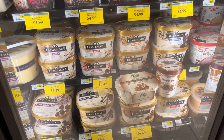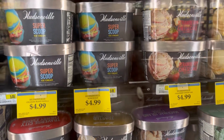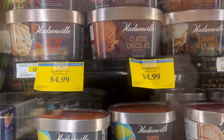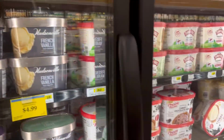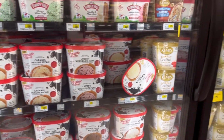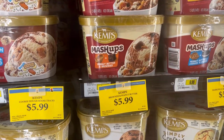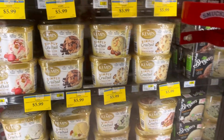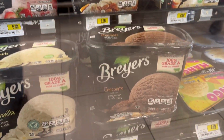Ice cream. These are on sale, but they don't have the kind I want. $4.99. I guess I could have got that chocolate, right? I end up getting the Breyers butter pecan. Prairie is cheaper. What else they got over here? What is this one? Kemp's. Does that look good? What y'all think? $5.99. Peanut butter ice cream. Breyers chocolate. I love Breyers chocolate.